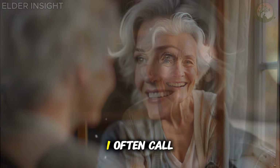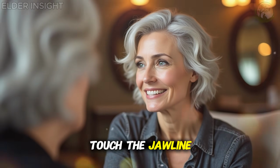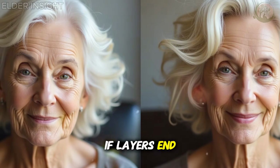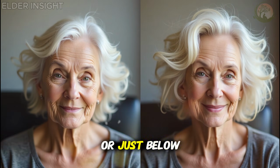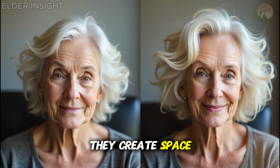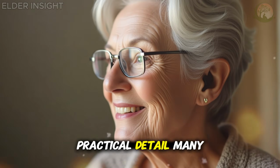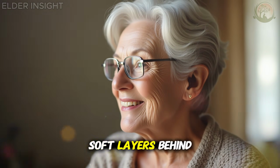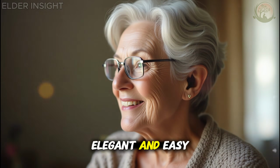I often call these jawline lifting haircuts, not because they touch the jawline, but because they gently frame around it. Here's why that matters. If layers end right at the jowls or chin, they tend to highlight exactly what we'd rather soften. But when they fall just above or just below that zone, they create space. They add movement, not heaviness. And there's a practical detail many overlook. If you wear glasses or hearing aids, soft layers behind the ear can give volume without bulk, keeping the look elegant and easy to wear.